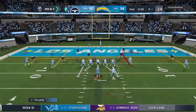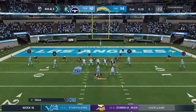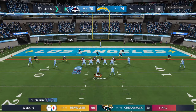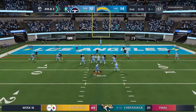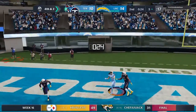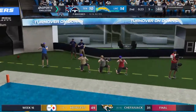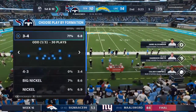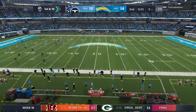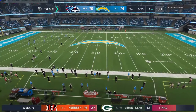The offense is not leaving the field. They're going to stay out and go for it on 4th and 3. They'll go for it. It's Mahomes. And that is going to be incomplete. The Titans try it, but ultimately they fail on 4th down. And that will force a turnover on downs.